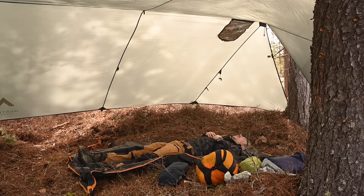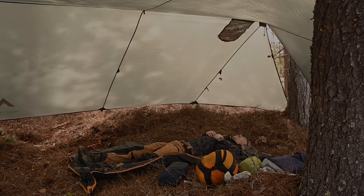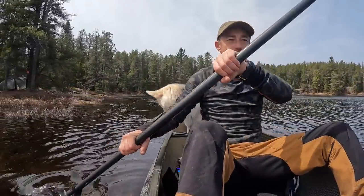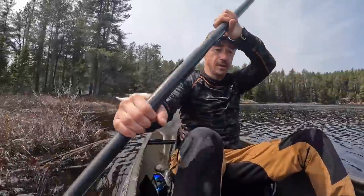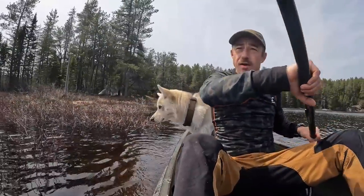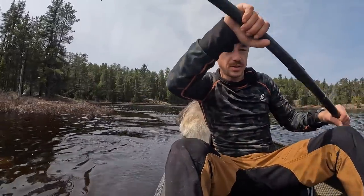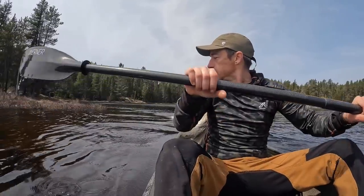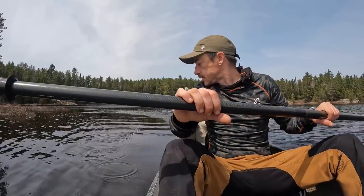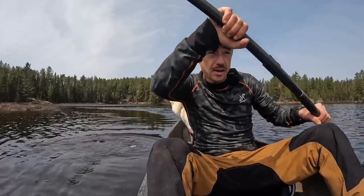Right here's good. Because there's barely any weight in my backpack, I put it in the front, I put Wolfie in the back, and I scooted my seat forward. So as long as he stays still back there. Hey. Sit. Sit. Wolfie. As long as he stays still-ish, he should be okay.